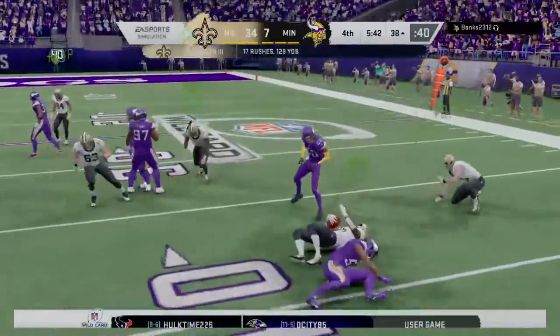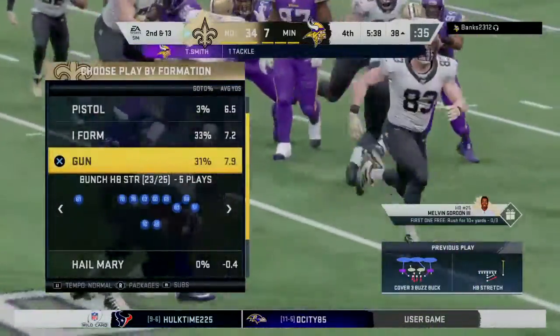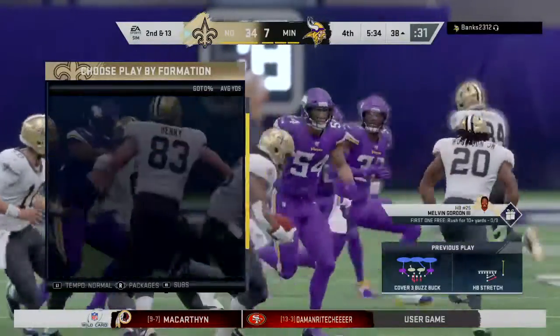Back to the ground now with Gordon. And for one of the first times all night, he is going to go nowhere as they bury him behind the line. A loss of a full 3 yards, and now it's second down.